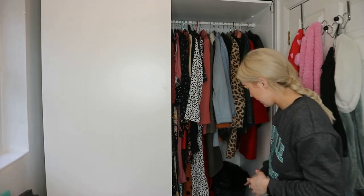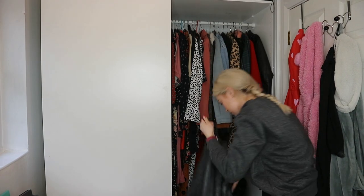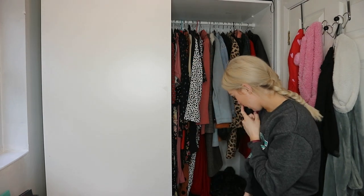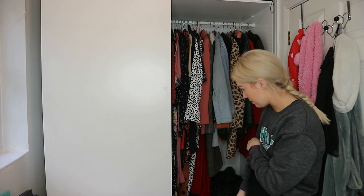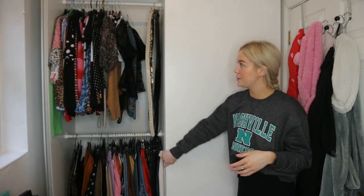And then in here, there's a bag. I don't know what that bag is. Oh, that's Privets. That must be for Depop. I think that bag's Depop. And then I actually have a suitcase full of stuff that is currently on Depop, because that is how many clothes I have. But I never have anything to wear. Never have anything. So I'm going to start off with this side.